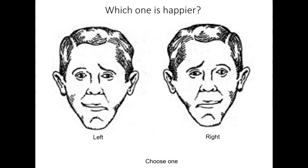Now, in my mind, it's very clear to me that one is probably clinically depressed. I mean, he just looks really sad. The other one to me looks kind of whimsical. Well, if you're like most people, usually 95% of my class chooses the left one as being happier. So why does this happen?